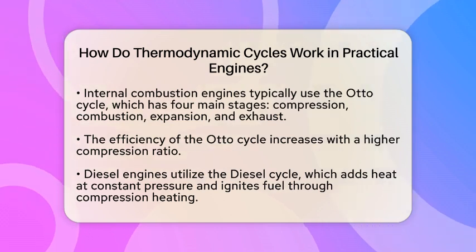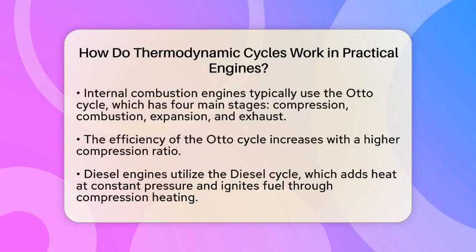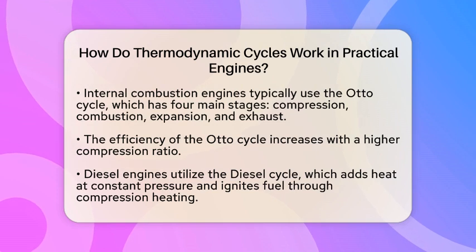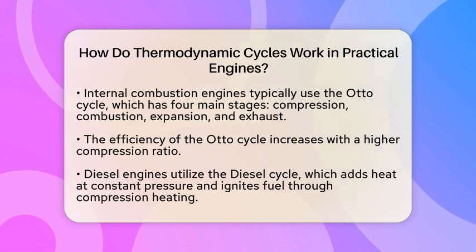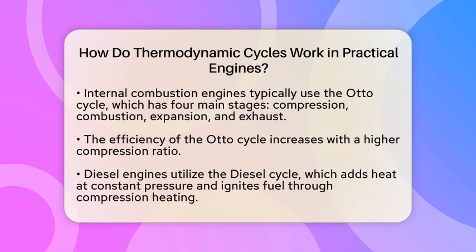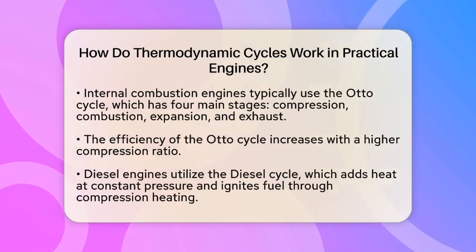The efficiency of this cycle depends on the compression ratio. Higher compression leads to more efficient energy conversion. In diesel engines, the diesel cycle is used. This cycle differs by adding heat at constant pressure instead of constant volume. Diesel engines ignite fuel through compression heating rather than using a spark.